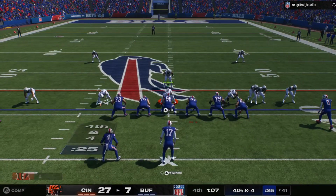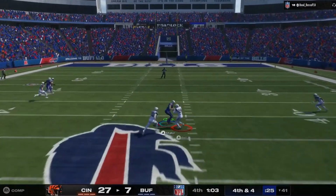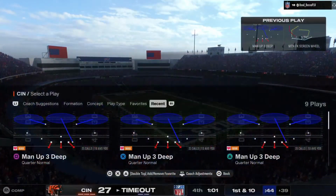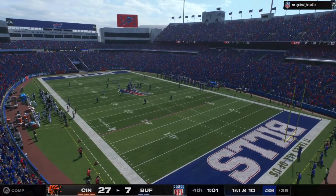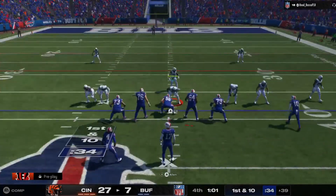It's 4th down. Now Allen, gotta have this one. Work in the middle of the field, and he's got a man complete. Now the Bills are going to use the first of their timeouts as they get the stoppage with just over a minute to go in the game. So from the 39 now, they'll come up on a 1st and 10.